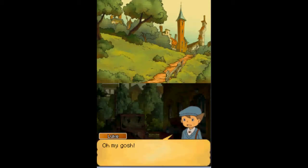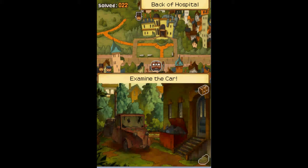Oh my gosh! Oh my, that is a pretty old car. Anyways, looking for hint coins. First one, second one, and the third one is right here. There we go.